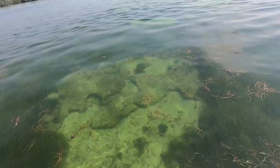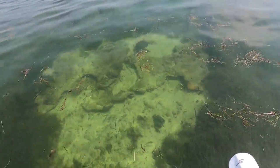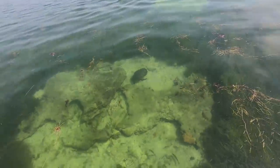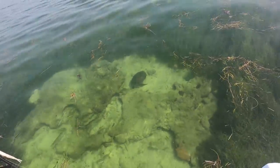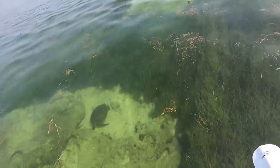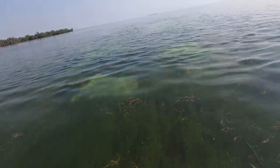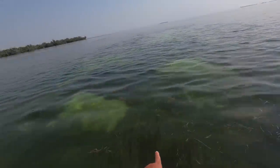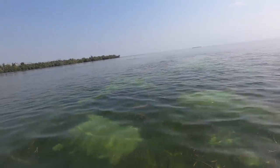Little turtle sleeping. Hey, little sleeping turtle. Hanging out in that little current break. Got his head tucked underneath the rock. Oh, snoring. All right, won't bother you. These potholes here are good for the permit as well.